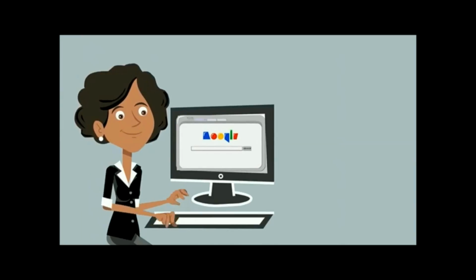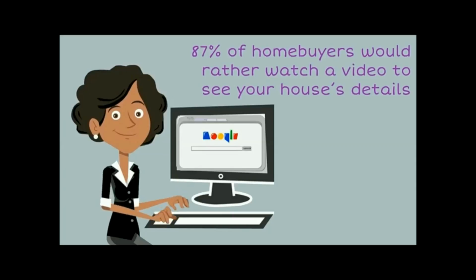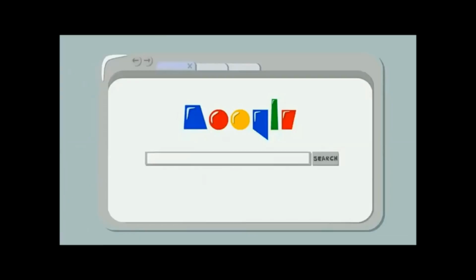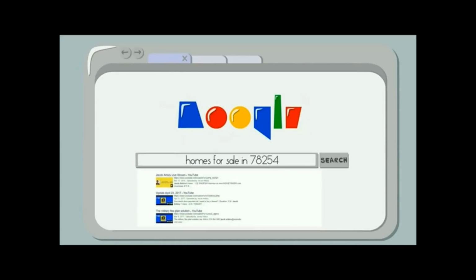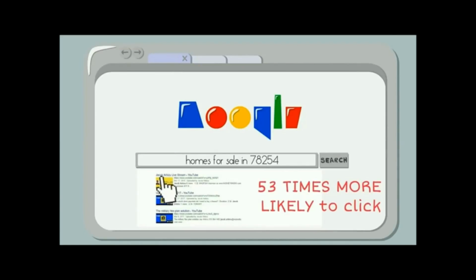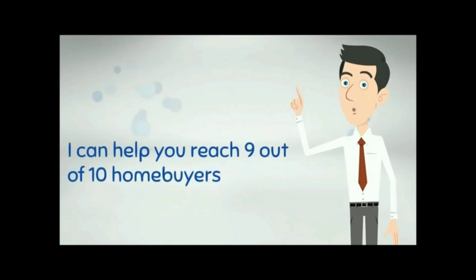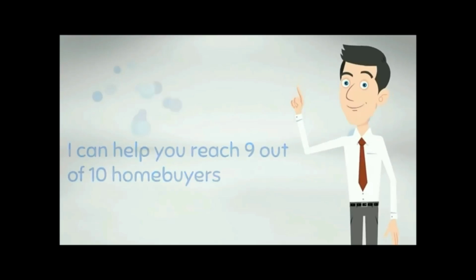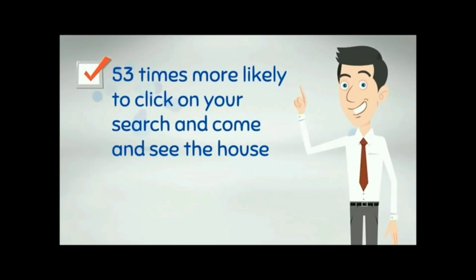Plus, Google knows that 87% of home buyers would rather watch a video and see your house's details that way than read a dry, boring written description. And because of that, Google ranks videos higher than written descriptions. Google also tells us that if your search has video, home buyers are 53 times more likely to click on your search and schedule a showing than if you don't have video on the search. Using just this one strategy, I can help you reach 9 out of 10 home buyers, and because we're using video, they are 53 times more likely to click on your search and come see your house.